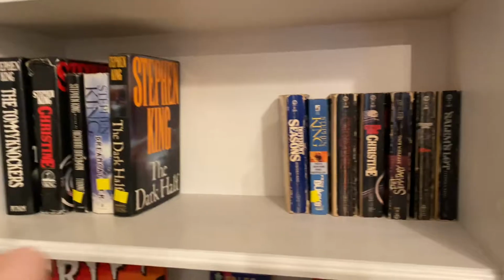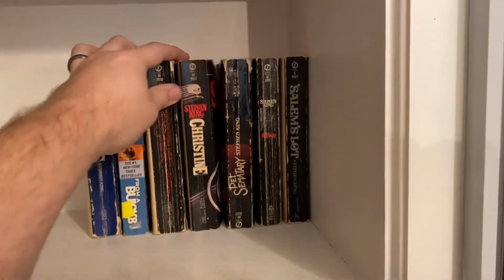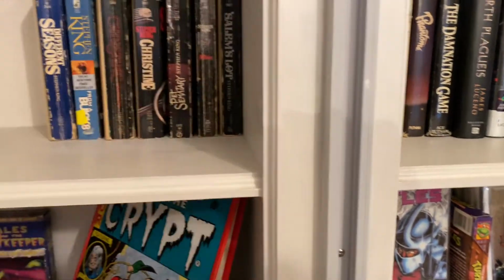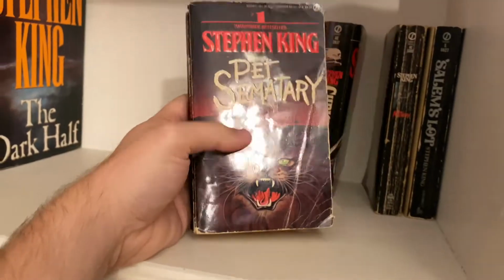Paperbacks. I think that's first edition Christine, maybe a first edition Tommyknockers as well. A couple paperbacks. I have a few copies of Christine. Pet Sematary, one of my faves. Salem's Lot, great book. This Pet Sematary cover is tattoo worthy in my opinion. Check that out.